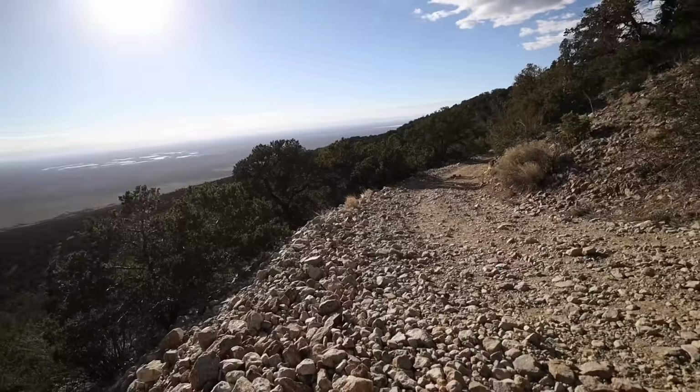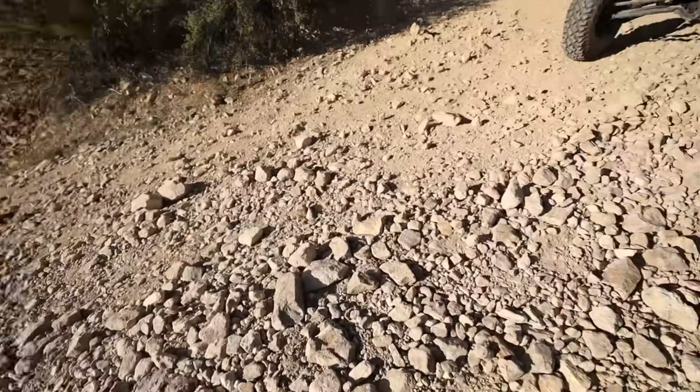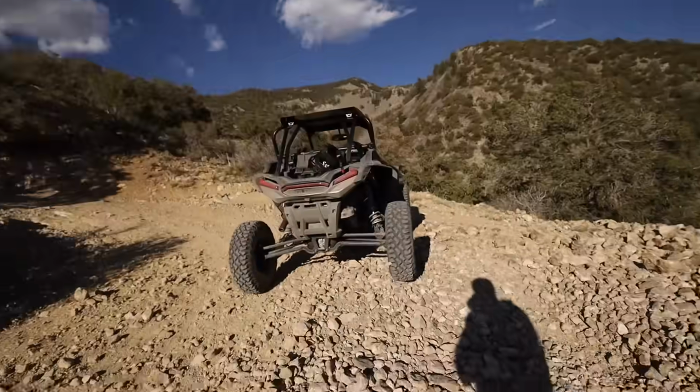However, the trails we're on right now, obviously the higher we climb, the rockier it's getting. Luckily, the Turbo S has a really high ground clearance, so stock, the way this thing sits right now, it's doing great right out of the box. A lot of that is thanks to the Dynamix active suspension, so let's hop in here and actually take a look at this quick.